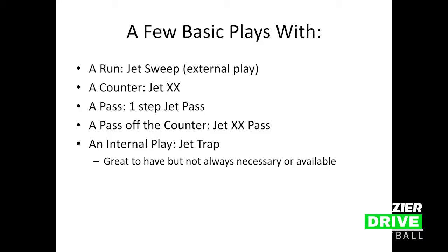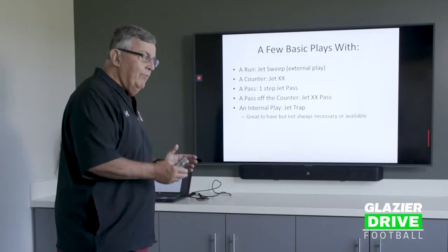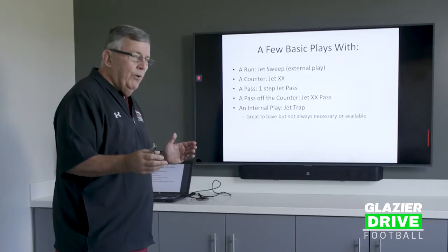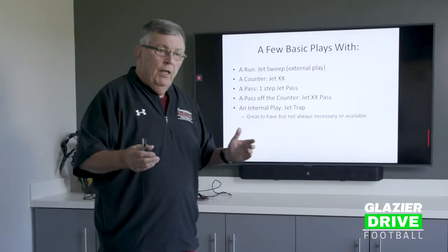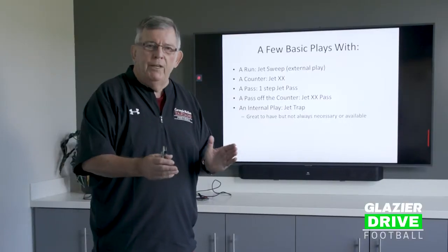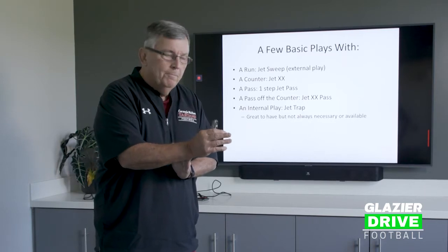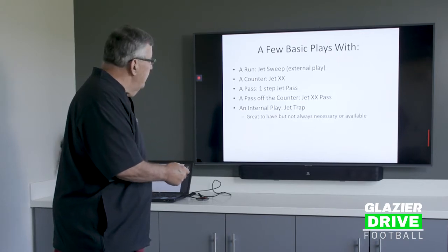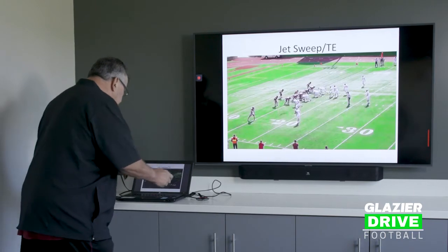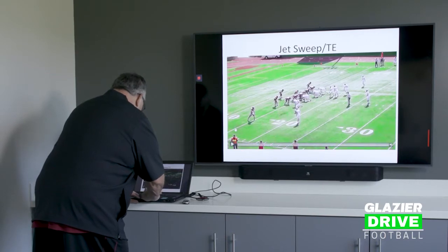So just from this one play, you have the basic run, the jet, which is the external play. We have a counter off of it, which is jet crisscross. We have a pass off of it, which is a one-step pass. A pass off the counter, which is jet crisscross pass, and an internal play, jet trap. Now, if you have the external play, the internal play is nice to have. Is it necessary all the time? Not really, but most of the time we do have that threat. So I've looked at several plays here, and I just want to show these to you, and I'm going to talk about all of these in great extent when I talk about the jet series. But this is what I'm talking about.